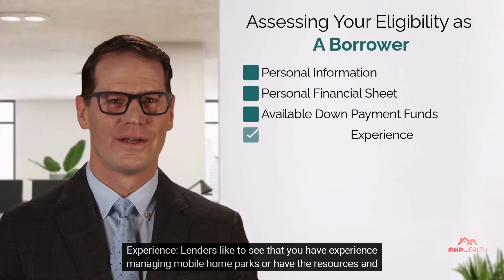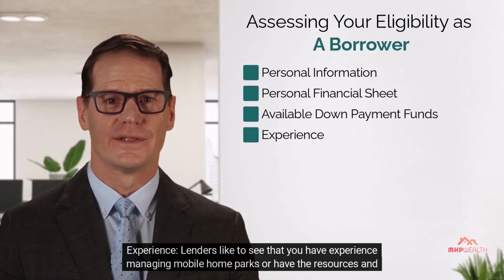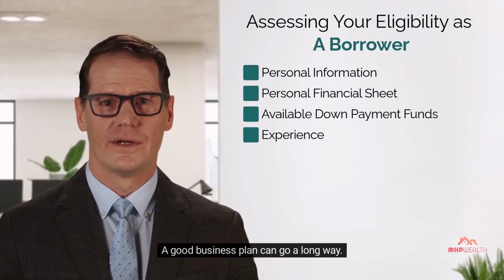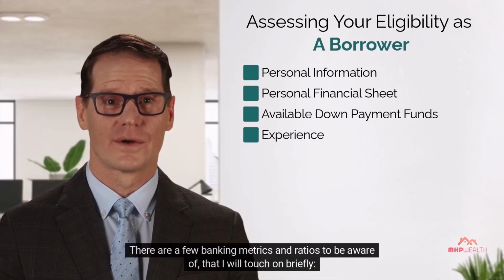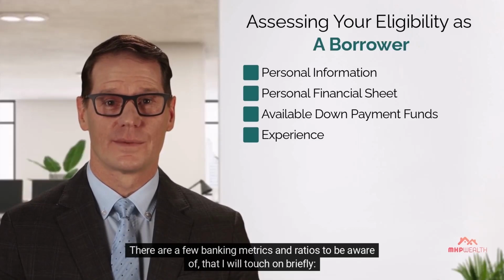Experience. Lenders like to see that you have experience managing mobile home parks or have the resources and support you need to be successful in this type of investment. A good business plan can go a long way. There are a few banking metrics and ratios to be aware of that I will touch on briefly.